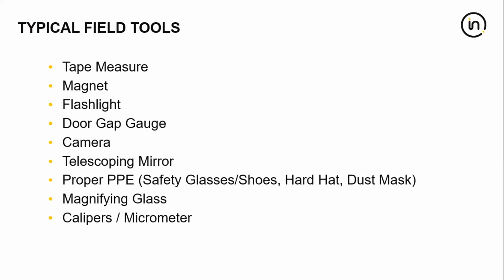Here's some typical field tools our field inspectors may bring with them. Not a complete list, but these are the most common. Tape measure, magnet, flashlight, door gap gauge, camera, telescoping mirror, proper PPE. If there are specific PPE requirements for your facility, please let us know that ahead of time and we can work to obtain those items. Same thing would be said for any security clearances needed. Last but not least, magnifying glass, and then calipers or micrometer.